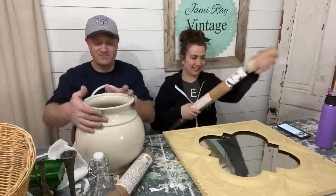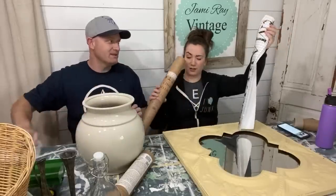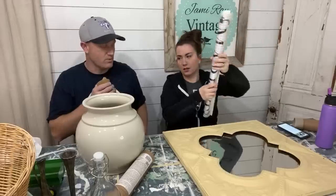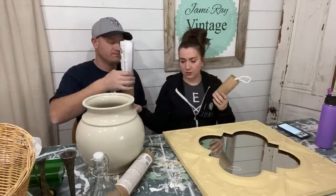Here it is! This is the transfer we've been talking about. I think that there's only this piece left. Yeah, it says market on it. All right, I'm going to go get another one. A new one? Because that's all that I see. Which one did you want it to say? Hold on, let me look at the picture.